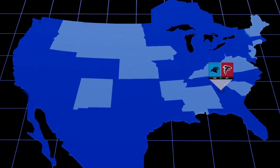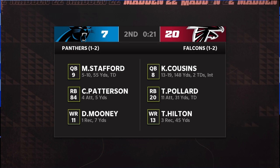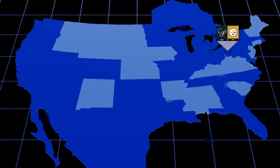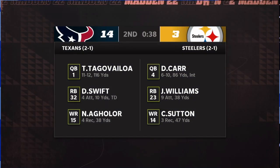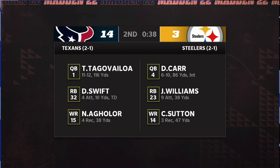From there, we head down south to Atlanta to check on the Falcons at home at Mercedes-Benz Stadium. And they've got the lead in their ball game over the visiting Carolina Panthers. 2 touchdown passes for Kirk Cousins there. Lastly, let's get to Pittsburgh to check on the Steelers at home at Heinz Field. And this one going the visitors' way as the Texans have the lead in that one. DeAndre Swift with a rushing touchdown there.